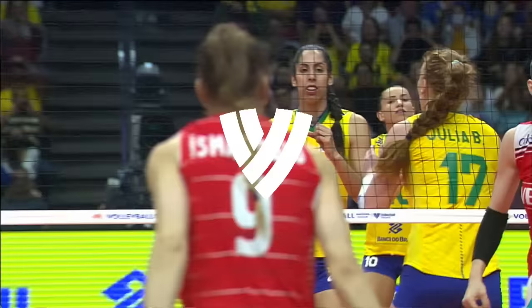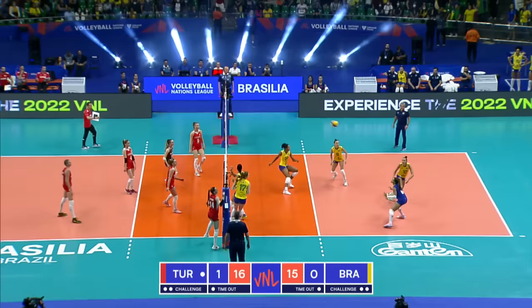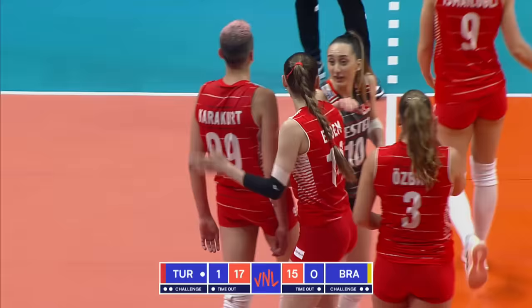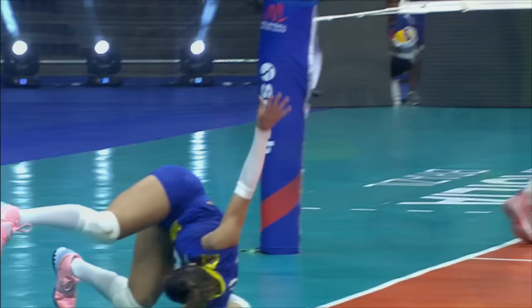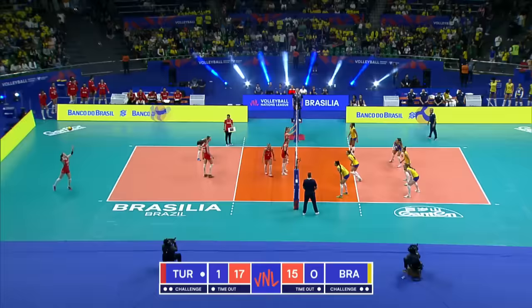So it's 16-15. Brazil still haven't led in this entire match. There's a chance for Maliha to dump that down there to kill the overpass. Oh, it doesn't matter because they block brilliantly. And then, in a whisker, all that Brazil flow, all that Brazil head of steam, that Brazil bubble has just been pricked. And you can feel the air again being sucked out of the arena. 17-15. Turkey back on serve.